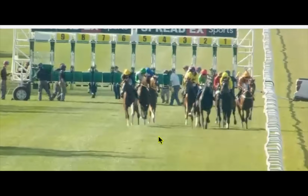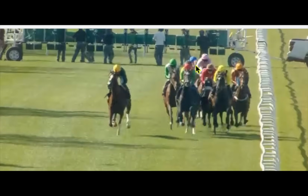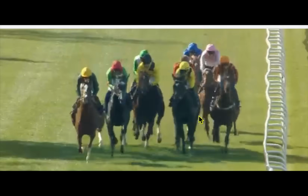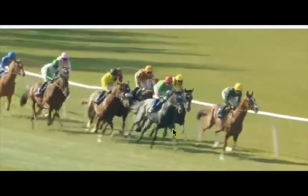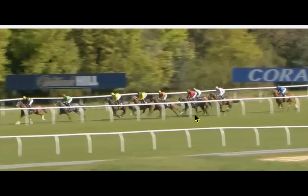This seems to be rather a common occurrence. And he's next to last. And he brings it across eventually onto the rail as they approach the bend. And there we go, we're going around the bend, and it's next to last. So we're going down the back straight. It's a mile 2 race, and it's still next to last.